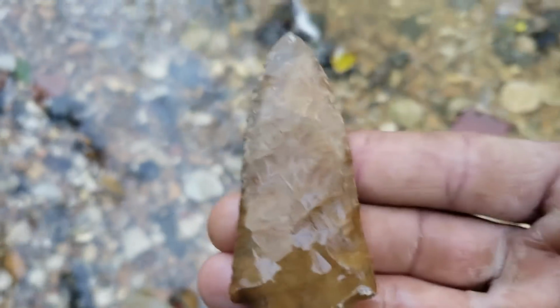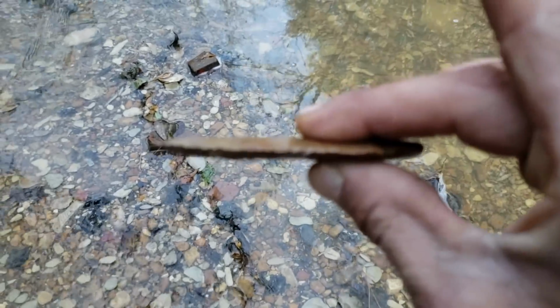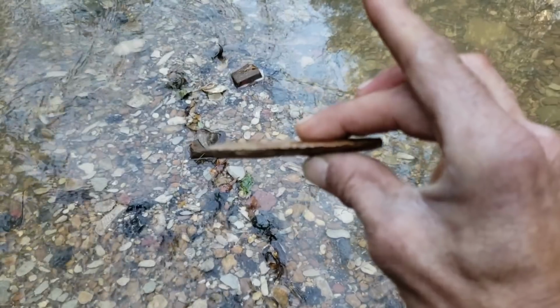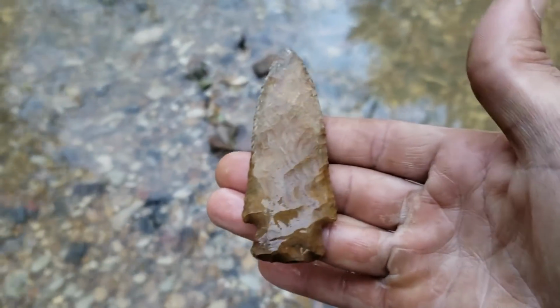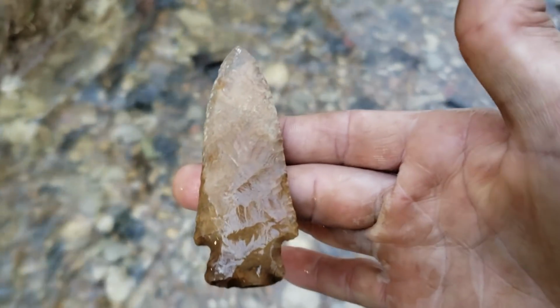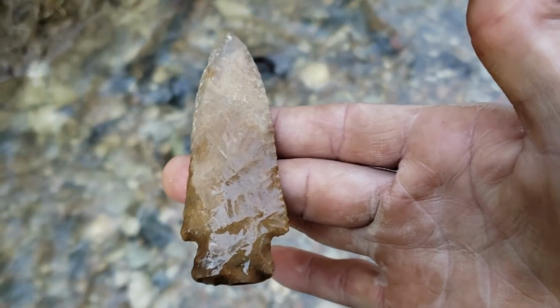Top condition. That's the beauty of hunting creeks in North Mississippi. There's a lot of sand and clay here, and it just preserves artifacts very well.